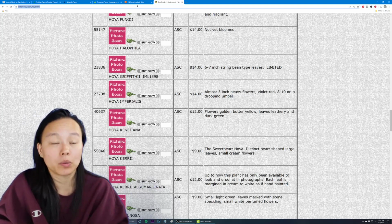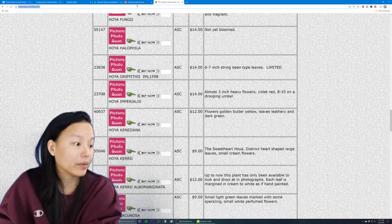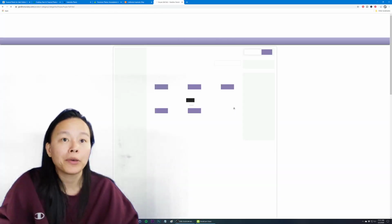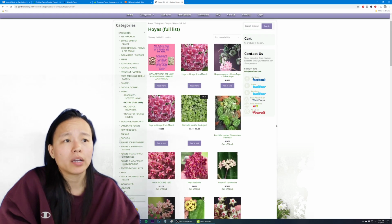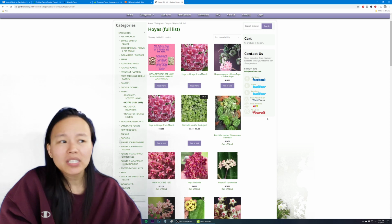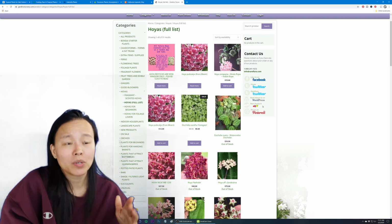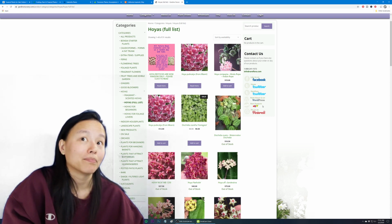Taylor Greenhouses also has Hoyas, so I'm not going to show you guys again, but if you want to check those out. And who's this? Giardino's, which lots and lots of people know about. They're super popular. I think they update their stock every Thursday, is it? 2 p.m. Central? I don't remember, but they do a weekly update at a specific time, and it goes really fast. So if you want Hoyas from them, you're going to have to act real fast.